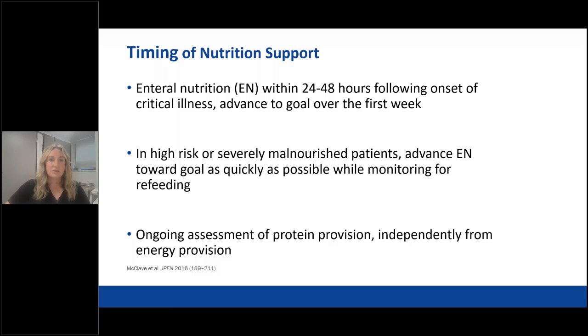If a patient is of high nutritional risk or they're severely malnourished, the attempt should be to advance to goal enteral support as soon as possible, while simultaneously monitoring for refeeding syndrome. If a patient is refeeding, it's recommended not to withhold nutrition, but rather replace electrolytes assertively and continue to advance gradually to goal while monitoring the clinical picture. It's important to follow your patients closely and have an ongoing assessment of protein provision. As I mentioned before, it's recommended that protein should be assessed independently from calories, since many critically ill patients have higher protein needs than calorie needs.